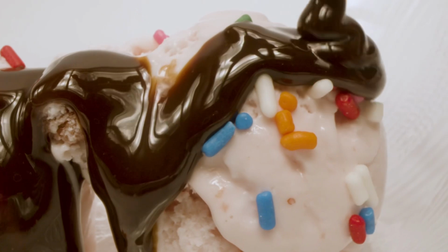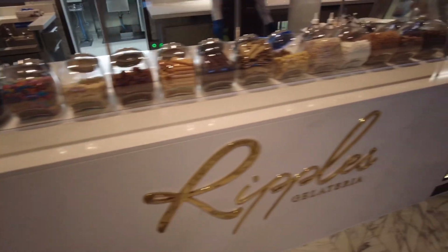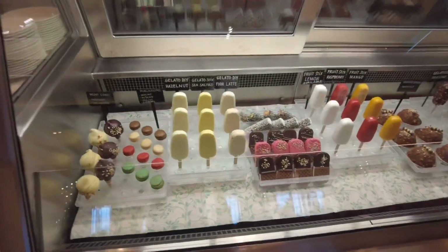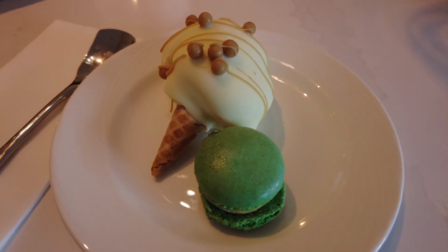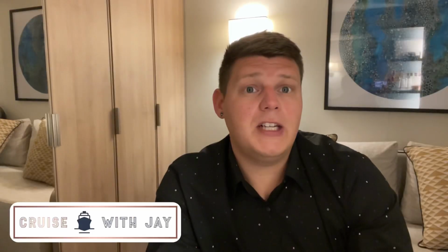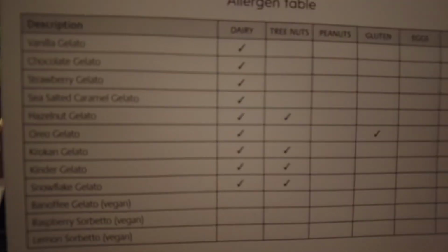Another venue on deck 8 is Ripples, one of the ice cream parlours on board. You can either have traditional scoops of ice cream in a cone, or you can choose one of their amazing handmade ice creams. They also allow you to create your own ice cream on a stick, referred to as DIY gelato. I was really impressed that we were given an allergen sheet when placing our order, and found that three of the ice creams served are vegan.